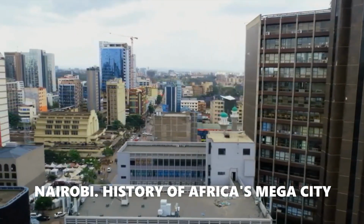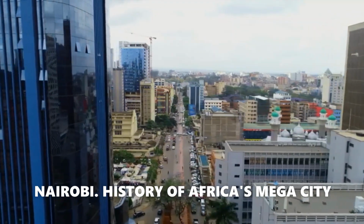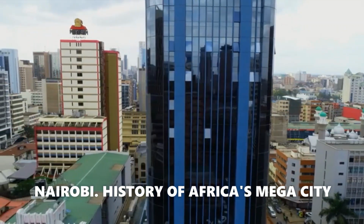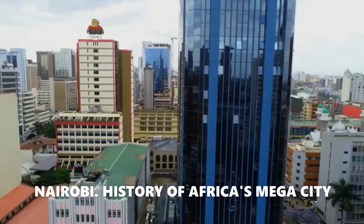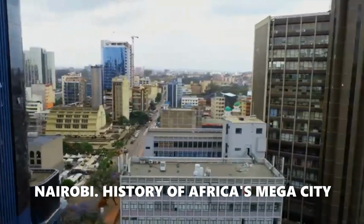The city originated in the late 1800s, around 1890, as a colonial railway settlement, taking its name from a water hole known to the Maasai people as Enkare Nairobi, which translates to cold water.